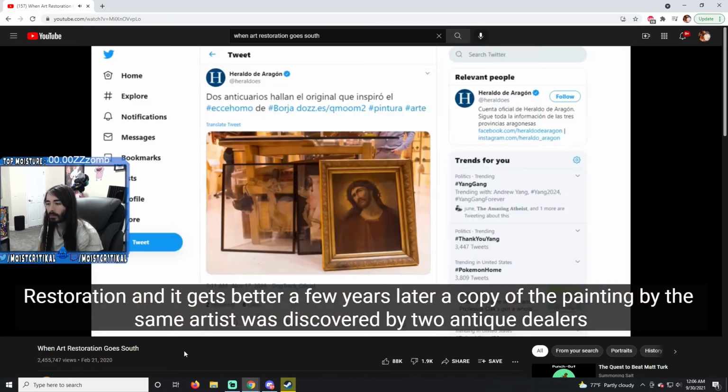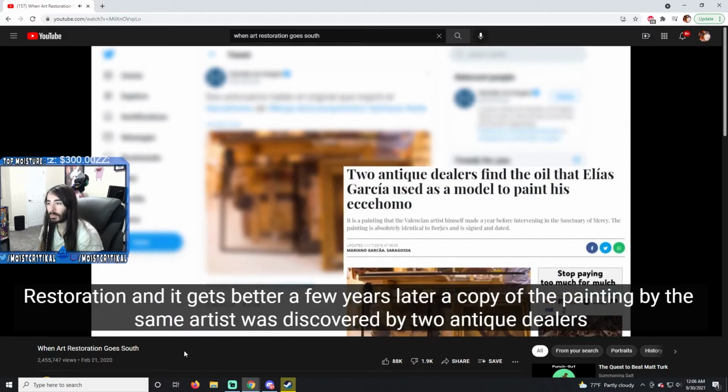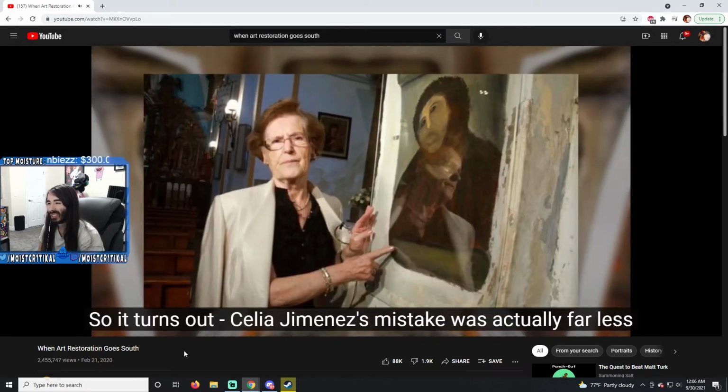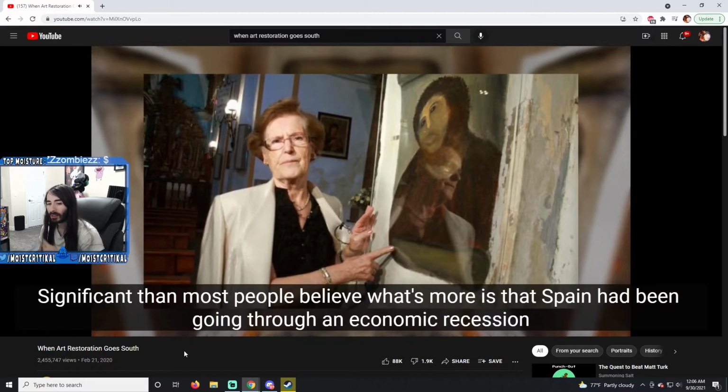And it gets better. A few years later, a copy of the painting by the same artist was discovered by 2 antique dealers. It's an earlier work, and is in much better condition. That doesn't look very good. So it turns out Cecilia Jimenez's mistake was actually far less significant than most people believe.